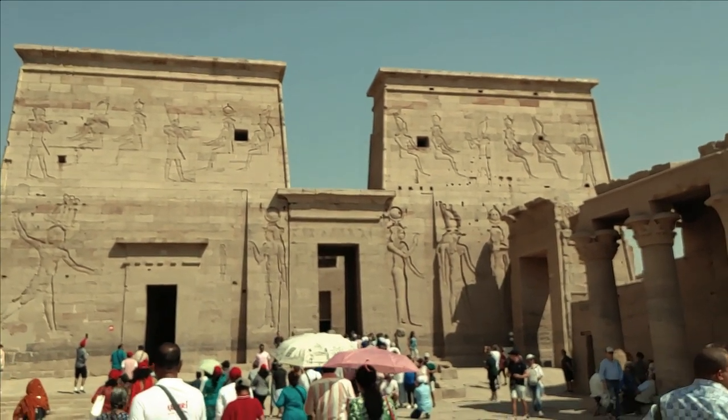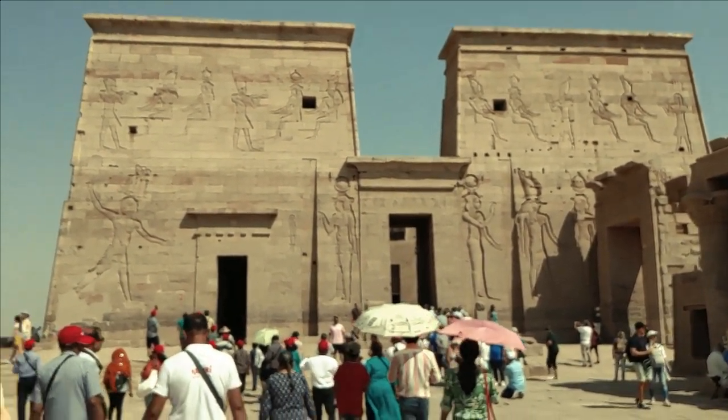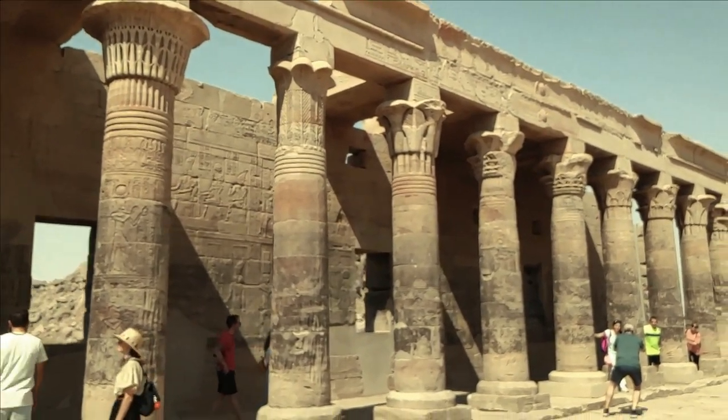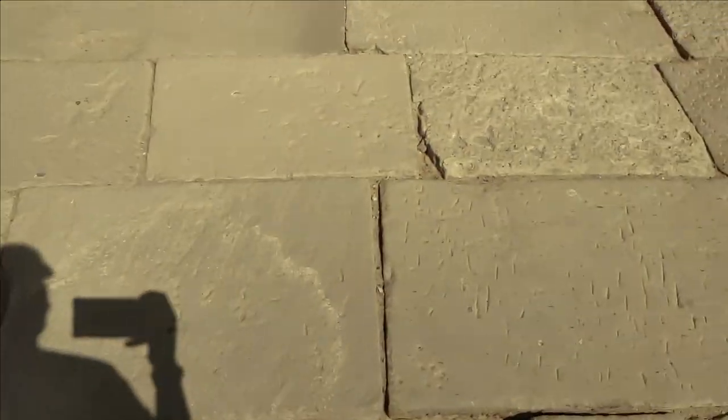This is the first pylon of the temple. Pylon is a huge gate of an Egyptian temple. It consists of two pyramidal towers between which is the entrance of the temple.